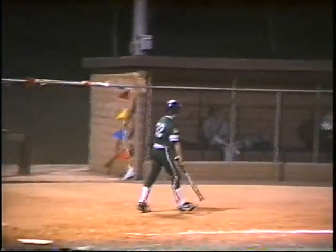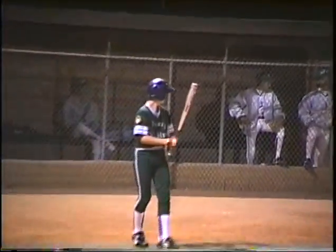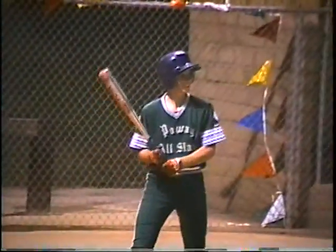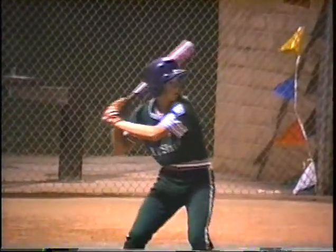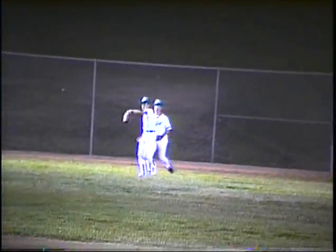That pitch a little high. 1 ball, no strikes. Here's the 1-0 delivery. There's a high drive into left field. Under it is the left fielder, and that is the second out. That play made by John Pearson.